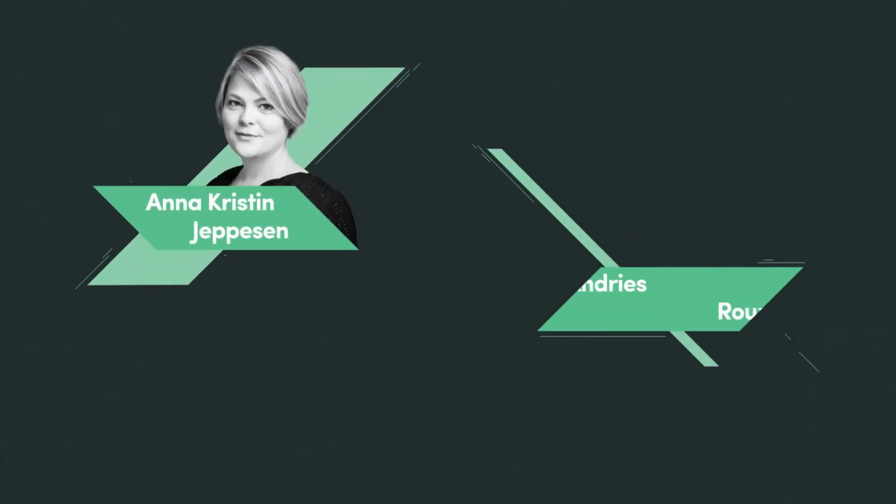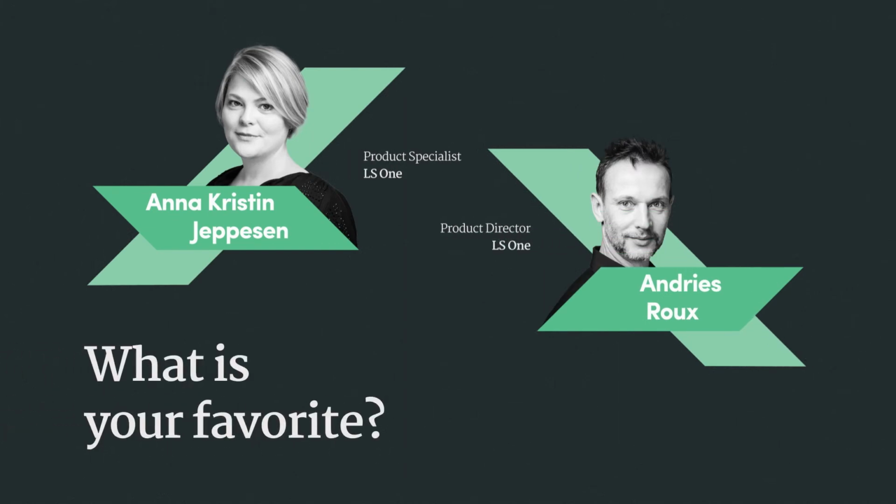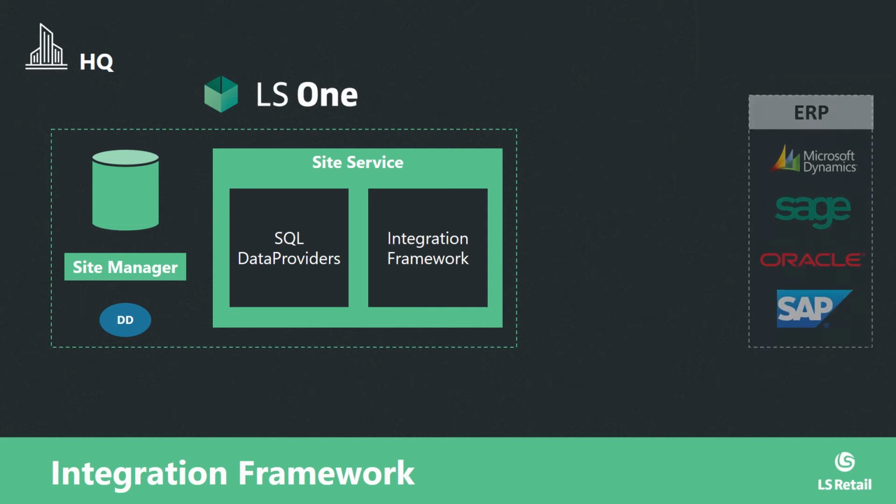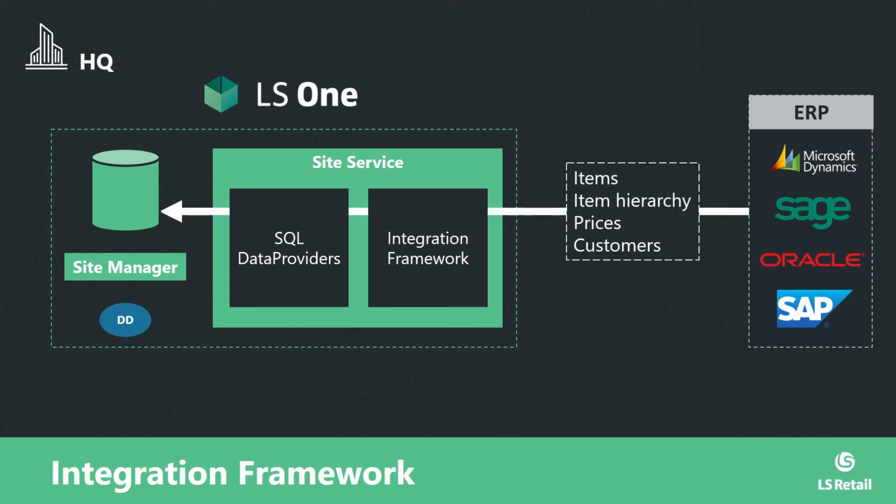Okay, time is running out, but please tell us about one last favorite, Andries. The last to mention here, but absolutely not the least, is the LS1 integration framework. In the spirit of easy, simpler, and faster, the LS1 team has created a framework to help our partners integrate to any ERP solution their customers might be using. It allows the ERP system to save and retrieve information to and from LS1 through web services.